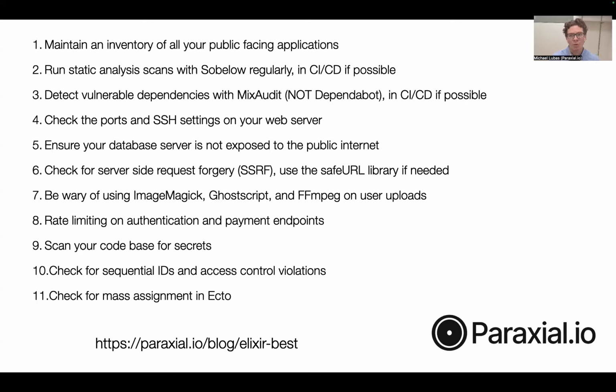The items here really touch on the things that are most likely to lead to a security incident. Is there any good DAST? DAST is dynamic application security testing. So this question is, is there a good dynamic web scanner for Phoenix and LiveView apps? With most of the application being driven by WebSockets, would something like ZAP still work? In my opinion, not really.